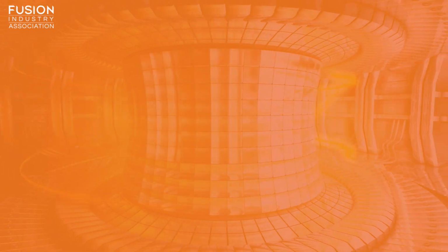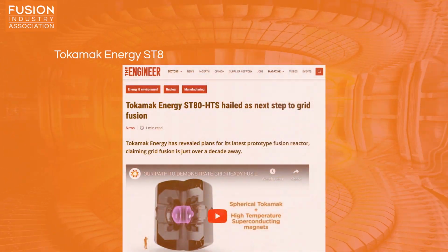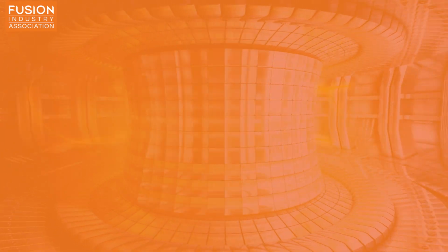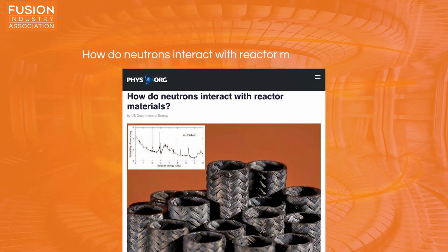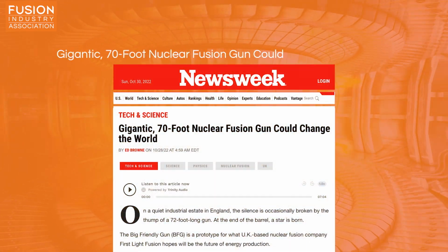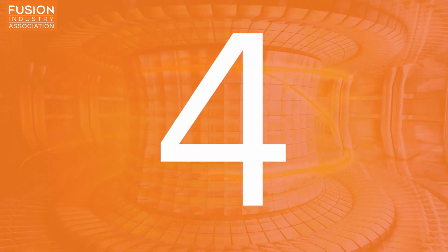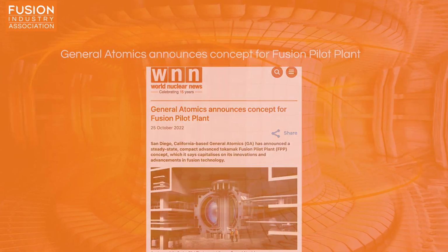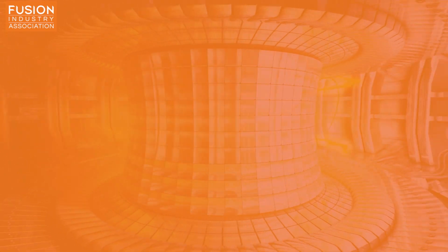Stories today include: 1. Tokamak Energy SD80-HTS hailed as next step to grid fusion. 2. How do neutrons interact with reactor materials? 3. Gigantic 70-foot nuclear fusion gun could change the world. 4. General Atomics announces concept for fusion pilot plant. And I also have a couple of bonus items for you at the end.